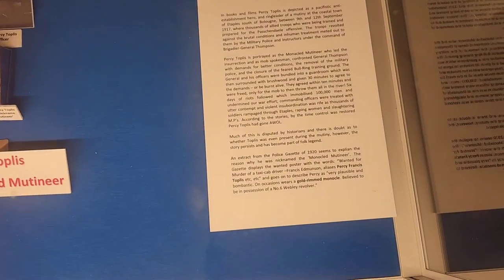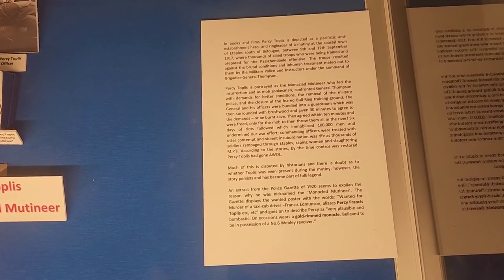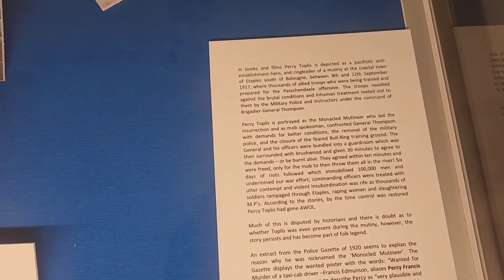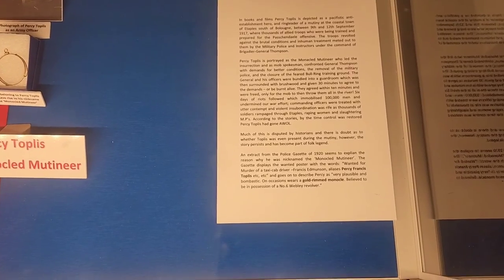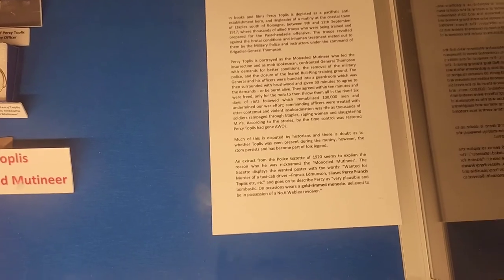In books and films, he's depicted as a pacifist, anti-establishment hero and ringleader of a mutiny at the coastal town of Etaples, south of Boulogne. I'm probably butchering all the names of these towns. Between the 9th and 12th of September 1917, where thousands of Allied troops were being trained and prepared for an offensive, troops revolted against the brutal conditions and inhuman treatment meted out to them by the military police and instructors.